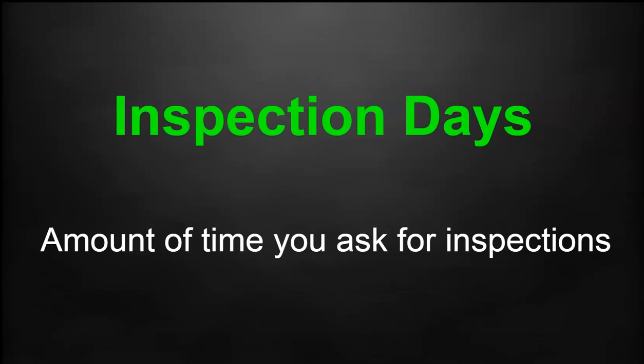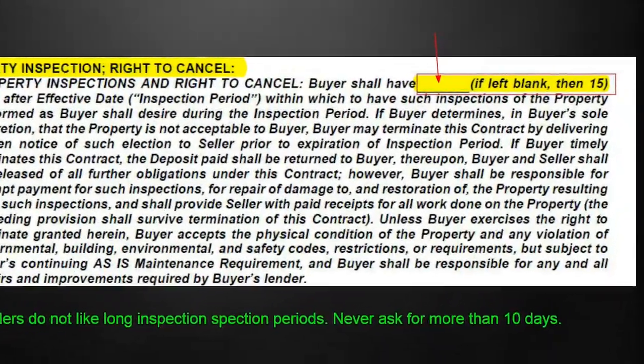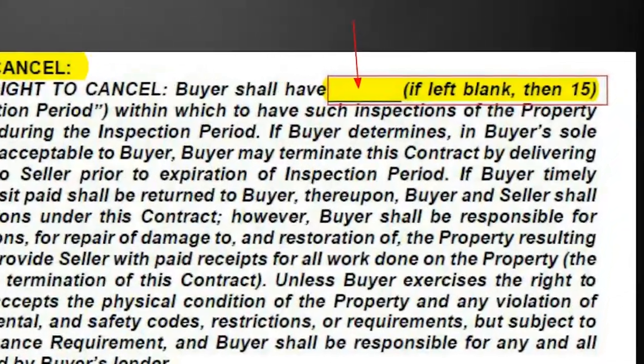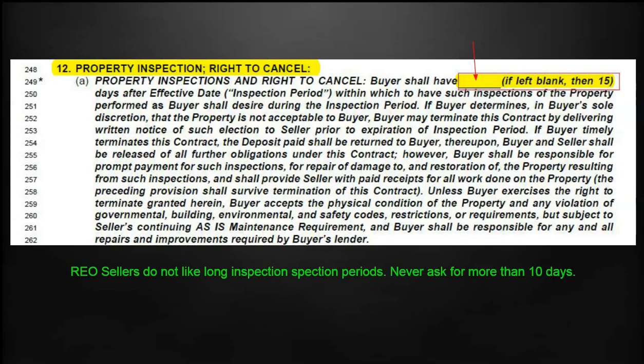Okay. The third biggest thing, inspection days. The amount of time you ask for your inspections. And this is another big one. So our main contract that we use, it defaults if you leave it blank to 15 days. This is not good. It's a bad idea. You should never, ever, ever ask for more than 10 days on a foreclosure. And most of them don't have the authority to go past that. There are a few, but if you're in a competitive offer situation or it's a good property, 15 days it's going to force them to counter you. And that's not what you want.